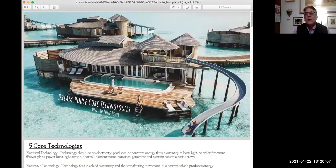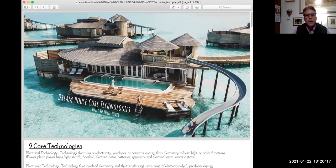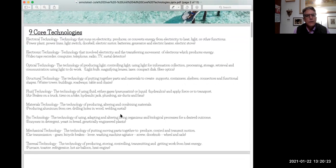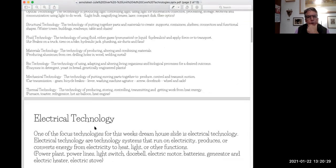If I had a dream house, I'd like my dream house to be in Bora Bora. Okay, we got about 10 minutes left. So here we have the dream house, beautiful title, Unit 4D, student's name, perfect. Here are 9 core technologies, interesting font, nicely readable, very nice. All 9 are on board, great job.